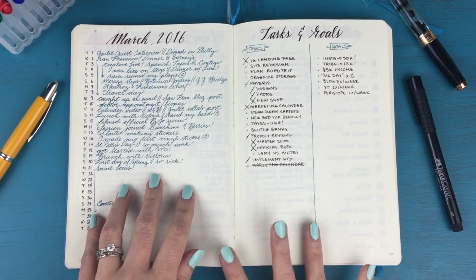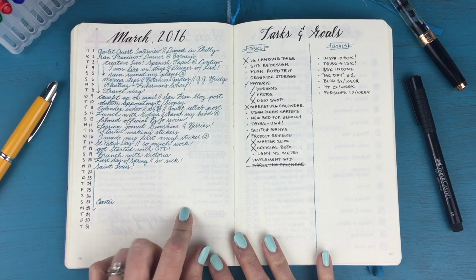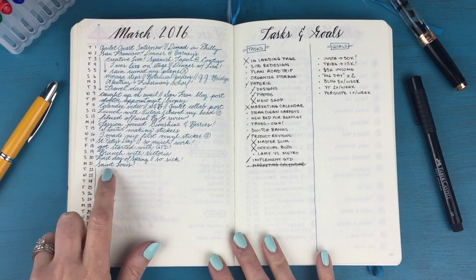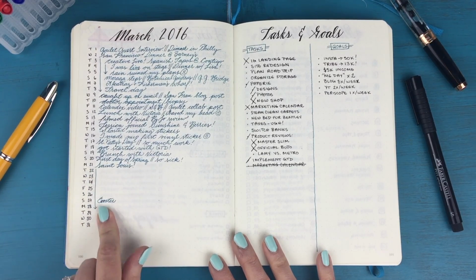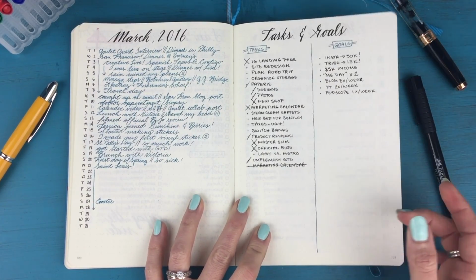Anyway, so I've got my log here, and as you can see, I just kind of log little bits of things that happen throughout the day. I also use the traditional bullet journal method and write in any events that are coming up. So I know that I'm traveling for the next week, so I've got that marked out there. All of my different travels and things along those lines get marked in there as well.